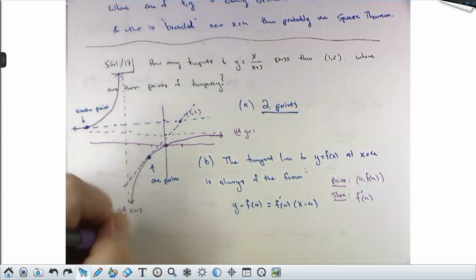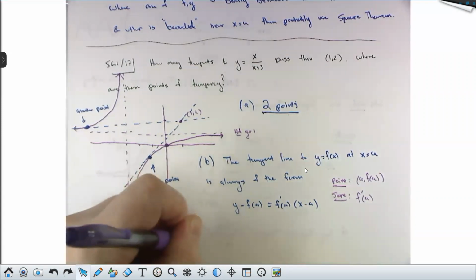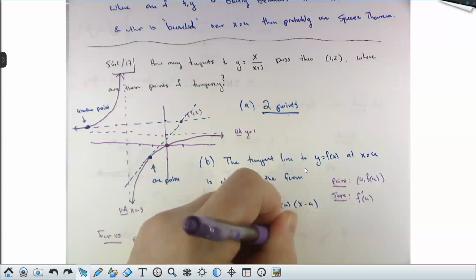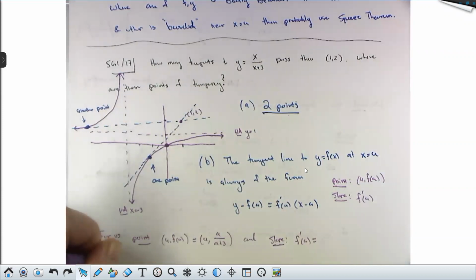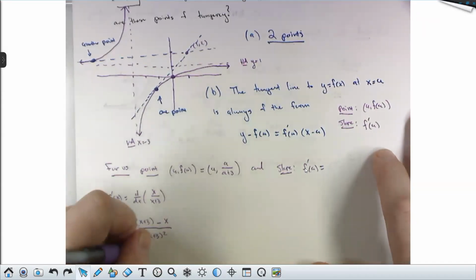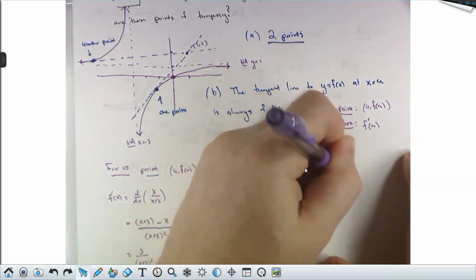For us, the point is a comma f of a, which is a comma a over a plus 3. And the slope is f prime of a. So what is f prime of a for this? Well, f prime of x is the derivative of x over x plus 3, which we can calculate using the quotient rule. It's the bottom times the derivative of the top, x plus 3 times 1, minus the top times the derivative of the bottom, that's x times 1, over x plus 3 quantity squared. The x's cancel, right? You get x plus 3 minus x. So you just get 3 over x plus 3 quantity squared. So f prime of a is 3 over a plus 3 quantity squared.